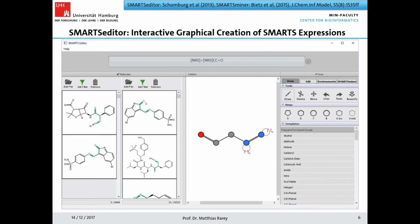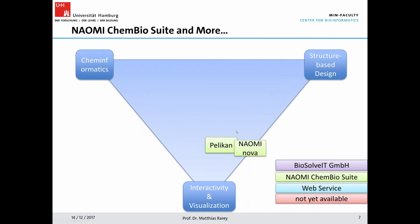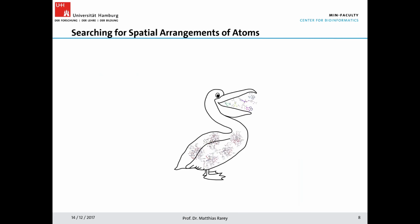Okay, but with this, I want to switch, and we will go to the real structure-based design field. I will start introducing you to a software technology, which is, first of all, a desktop application again, and the technology is a database technology to deal with protein structures. The software tool itself is named Pelican, and the side tool of this is Naomi Nova. But now I will basically talk about the Pelican.